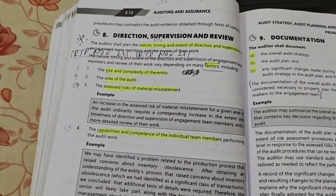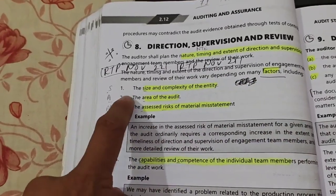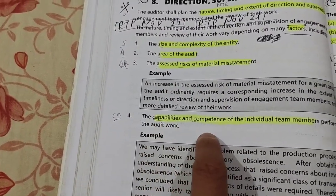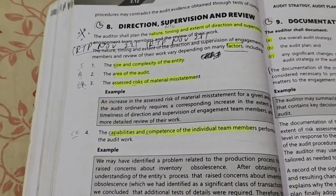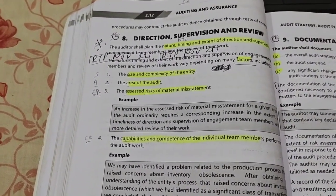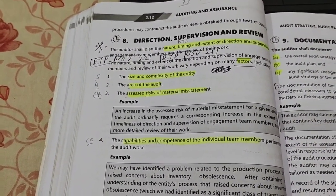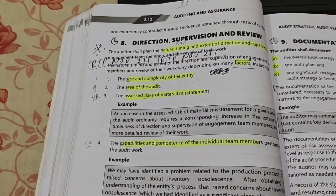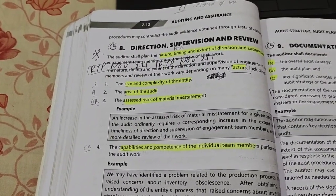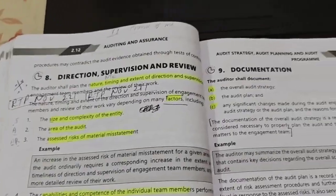This also appeared twice in the RTPs. So like you can notice how I made shortcuts. The first, it is size, area, assessed risk, and CC is capability and competence. So this is how you can make shortcuts. As soon as you remember the word direction, supervision and review, remember, okay, SARCC. Okay, that was a shortcut. This was size, complexity, and A was area, and AR was assessed risk, and CC was capabilities and competence of individual team members. So this is how I used to make shortcuts.